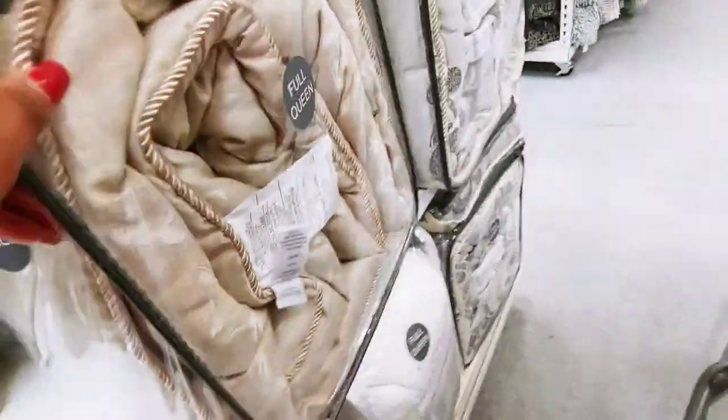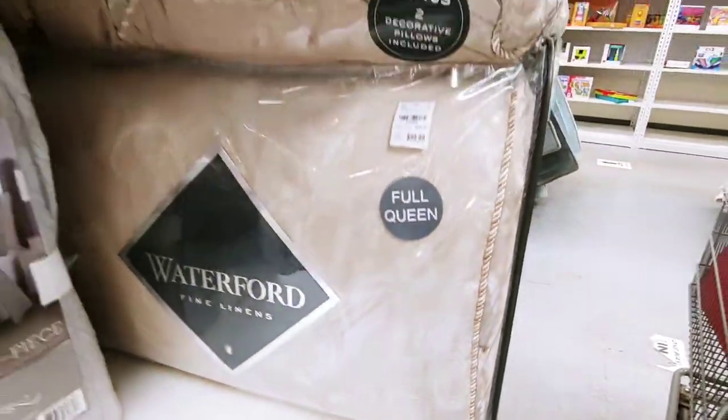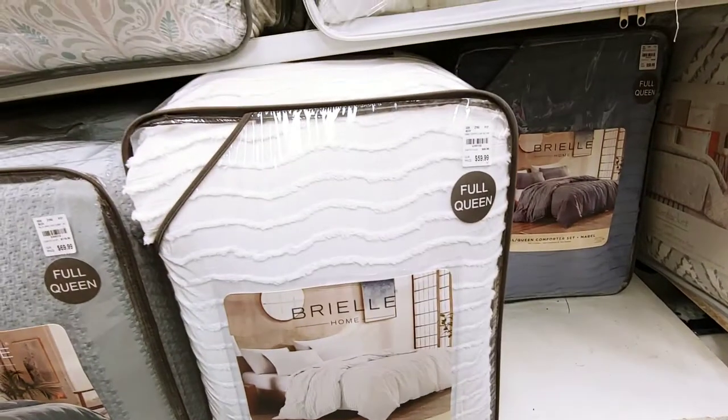This is pretty. What is this? That's real pretty. Waterford fine linen, $99.99. Pretty too, like a gray color. Definitely have better prices on the linens and the bedspreads. Okay, that's pretty. Look at the bottom of it. $59. Full queen. Okay. $59, okay.